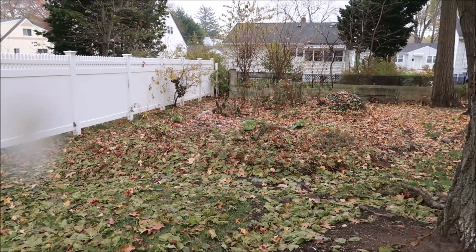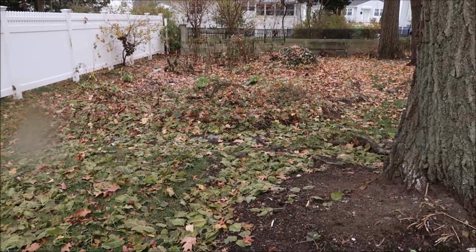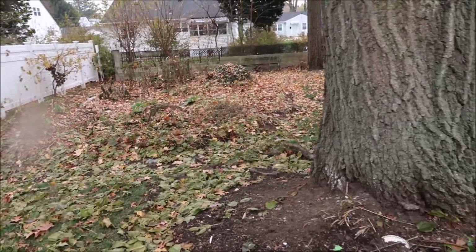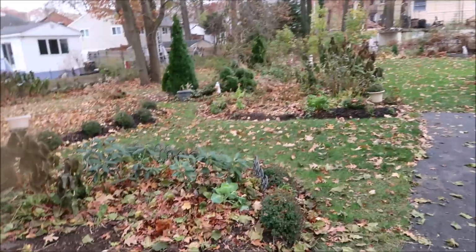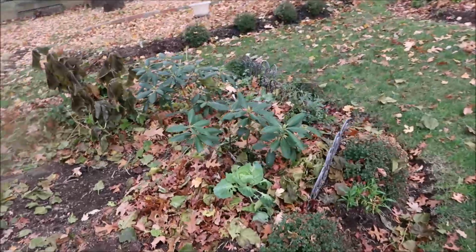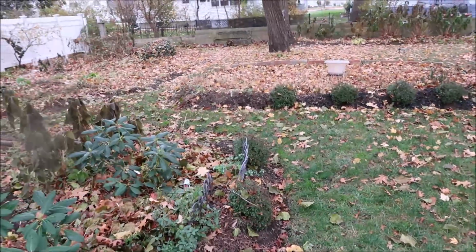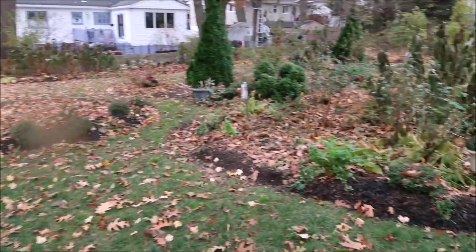Usually around the Thanksgiving break, around November 25th or so, the rest of the leaves will come down. And then we're able to make a real good cleanup of the garden. So I know it's a mess right now, but I know that time is coming where we will definitely clear up all of this and set the beds to rest, and the garden will be ready for sleep.